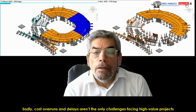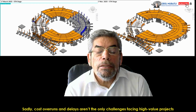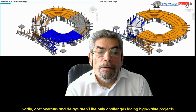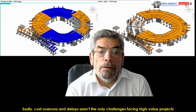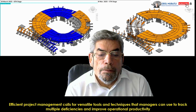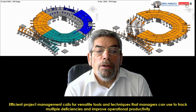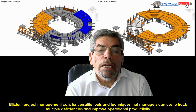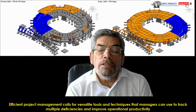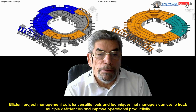Sadly, cost overruns and delays aren't the only challenge facing high-value projects. Efficient project management calls for versatile tools and techniques that managers can use to track multiple deficiencies and improve operational productivity.